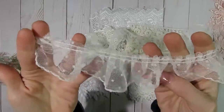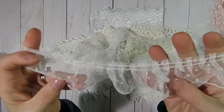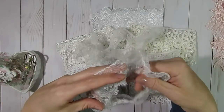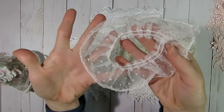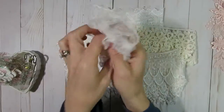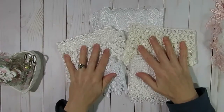around the outside. Last month, if you watched my design team projects, I did have a purple tulle trim that I made into a little circle medallion, and I added some paper in the middle, and it was a fun way to edge something out. But a very, very fun trim. And I think this is a popular one in her store along with everything else.